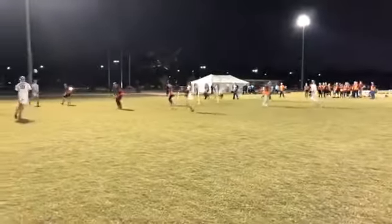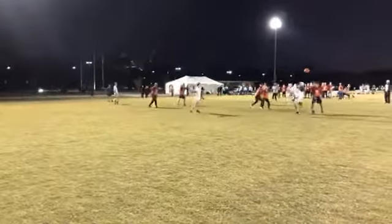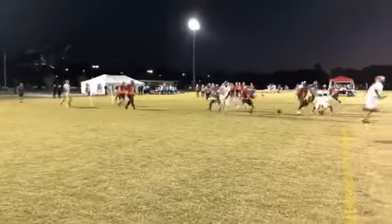I don't believe there was any call. Yeah, no call, says the head ref. Sindall back to Nipple, who's got space now. Not going to take it because there's a beater right there. And he gets beat in the dome. Beating his bald head. That hurts.